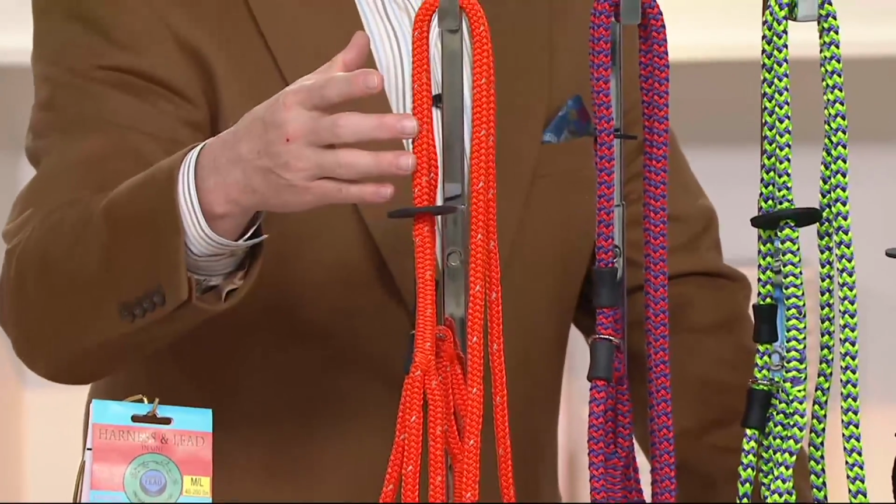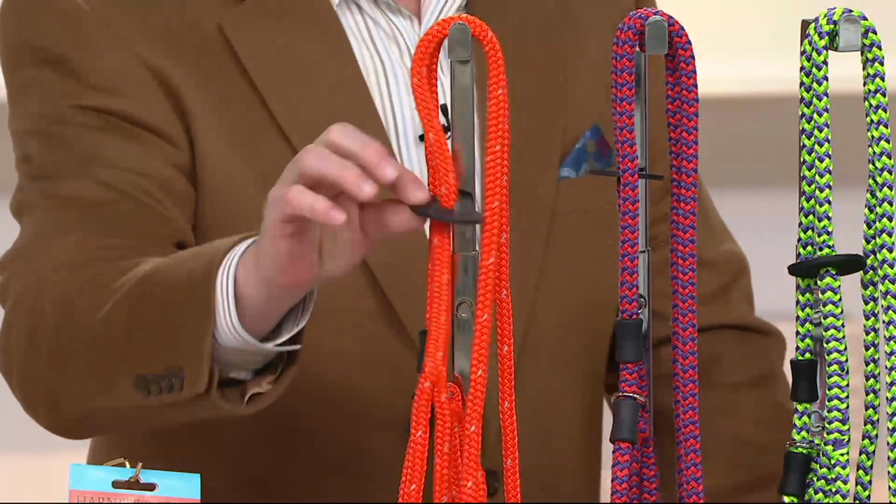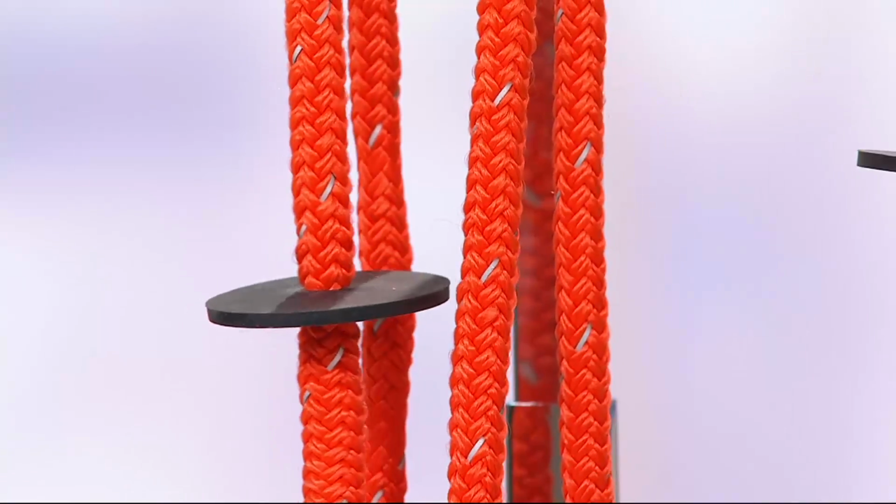Yes, that's a reflective, not glow in the dark, but reflective. Yep, so headlights, etc., bounce off it. This rubber stopper is part of the secret. And let's show how you actually put one on a dog.